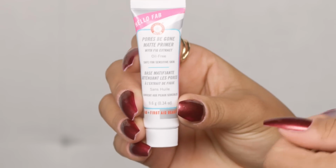So from First Aid Beauty, we have the Hello Fab Pores Be Gone Matte Primer. I love this brand. I feel like they make things so simple and so easy but effective. This is exclusive to Sephora. Salicylic acid is really great at reducing the oil on your face overall. Little tiny breakouts you may get, it'll help to prevent them. It has fig extract, which is a superfood, known to have antibacterial properties too. If you tend to break out, that's very important.